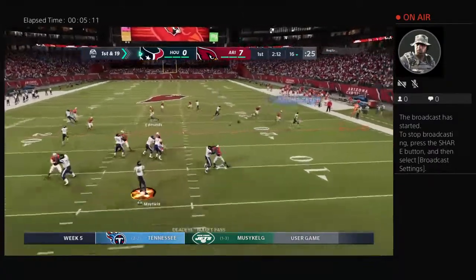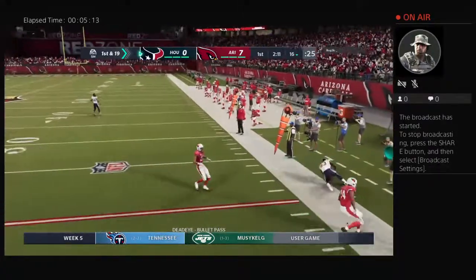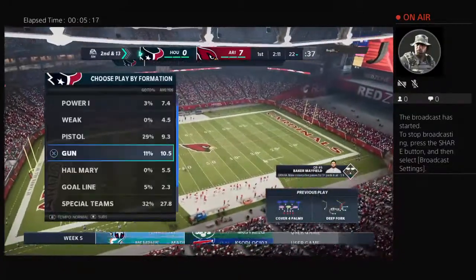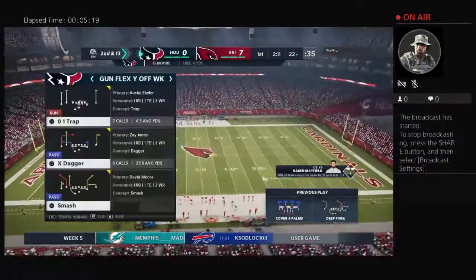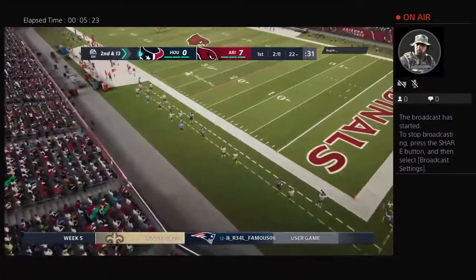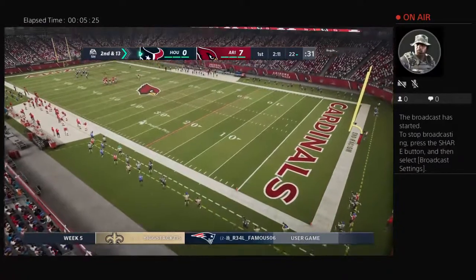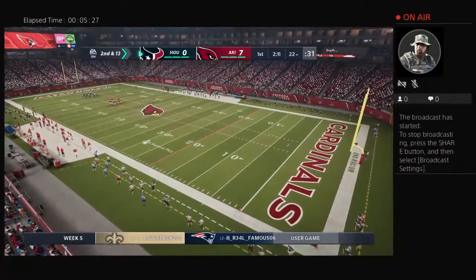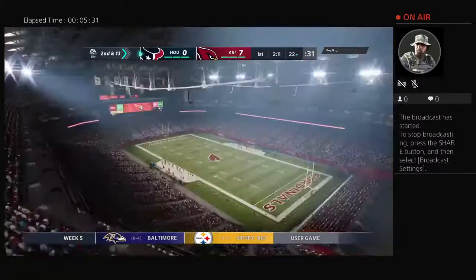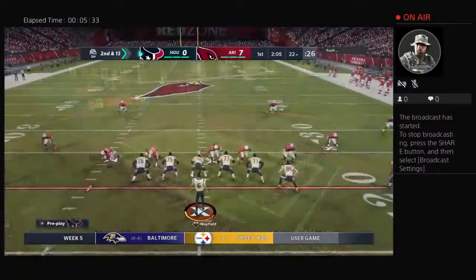From the gun, Mayfield. That one going to be complete to David Moore, and able to get this across the 20 before going out of bounds. A 6-yard pickup. Timing is everything, and they work on this cut all the time. They work on all the timing patterns, and this time it paid off for them. Worked him to the center of the field, cut it to the outside, ball's delivered, gets both feet down for the completion.